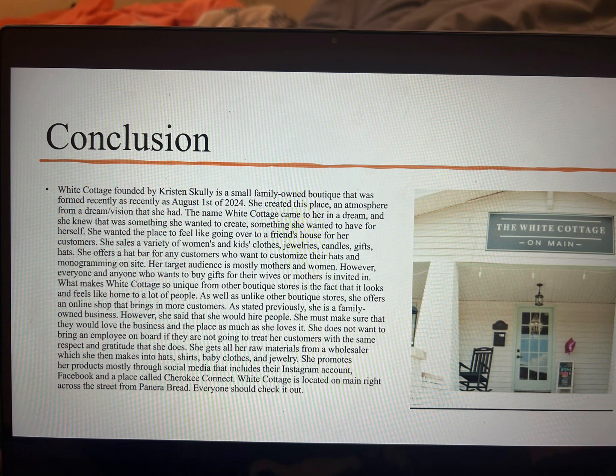White Cottage is located on Main Street, across the street from Panera Bread. Everyone should check it out.